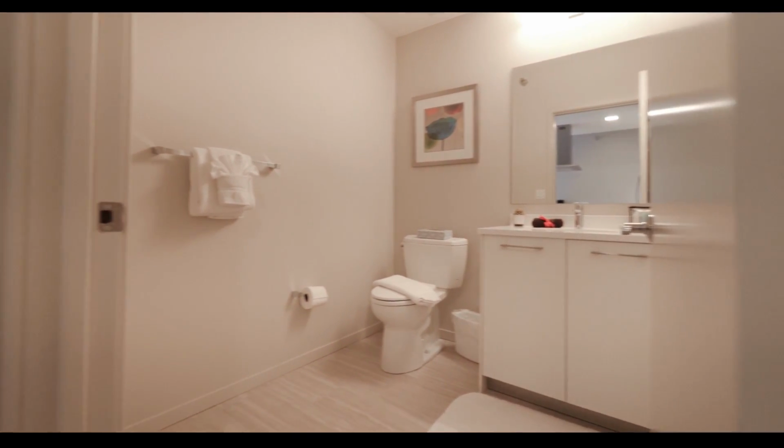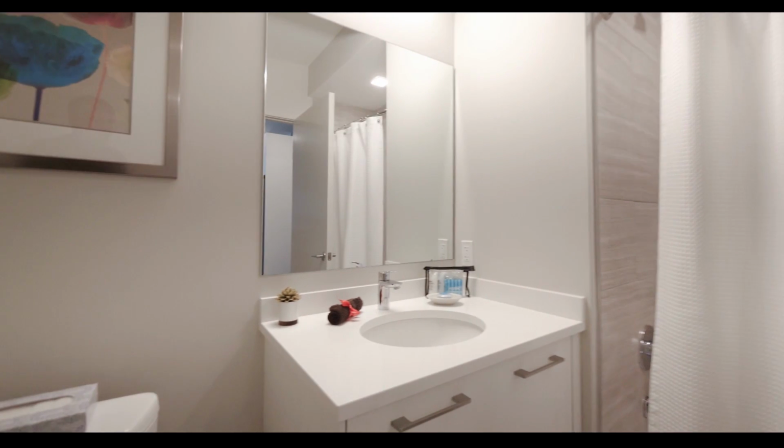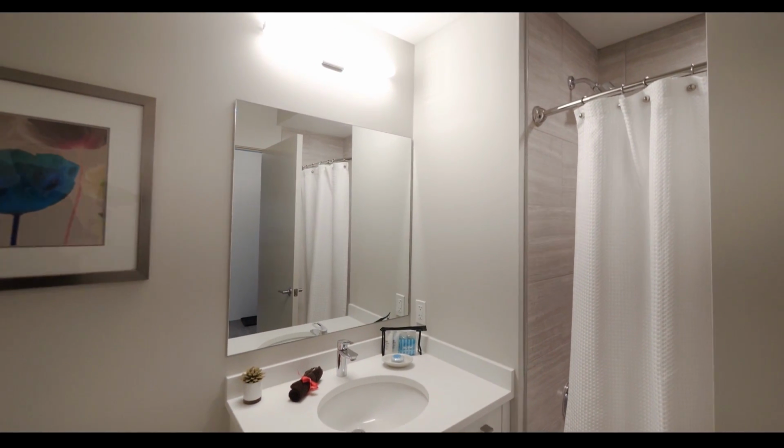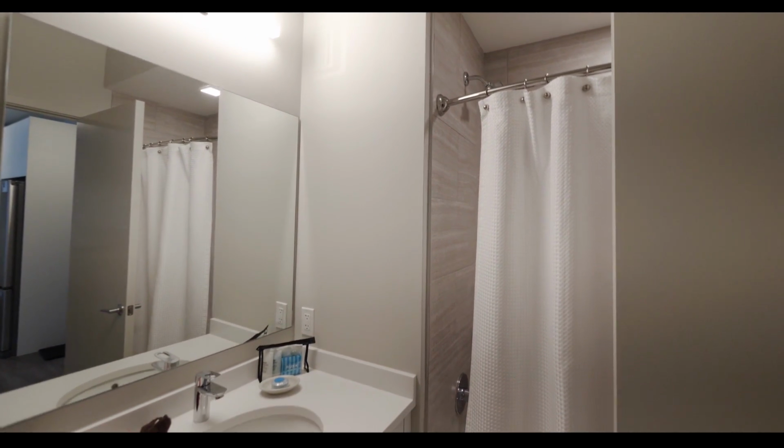The bath is off to the right as you would have entered the unit. It has attractive finishes. White quartz counter, again. Designer lighting. And tile on the tub surround that extends up to the ceiling.